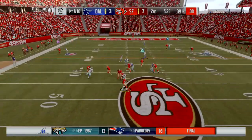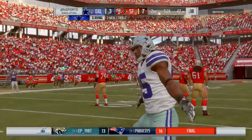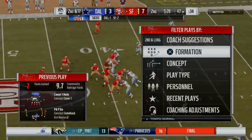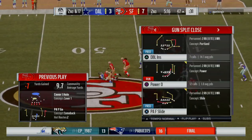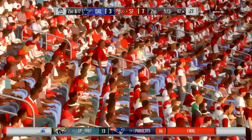Garoppolo now, 1st down throw. And he's going to be grabbed and pulled down. David Irving breaking through to get him for a loss of 7. What a nice read and play by the defensive tackle. Never bought the play-action fake. Went right for the quarterback and put him on the ground.